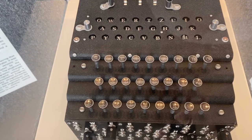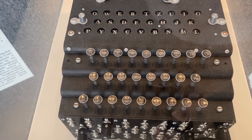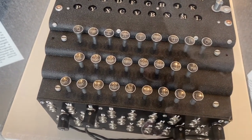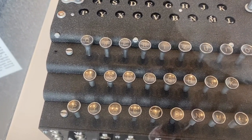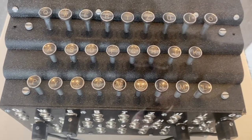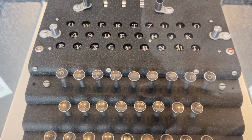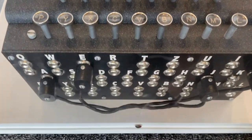Like other rotor machines, the Enigma machine is a combination of mechanical and electrical subsystems. The mechanical subsystem consists of a keyboard, a set of rotating discs called rotors.